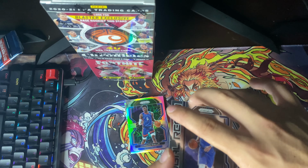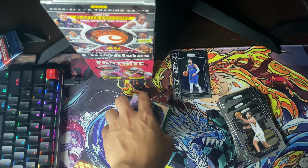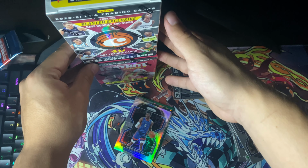So let me know how you're feeling about this pack. It was an okay pack. It was decent. But got to stay tuned for more videos. Still got these two left. Probably open up the Fortnite one next.